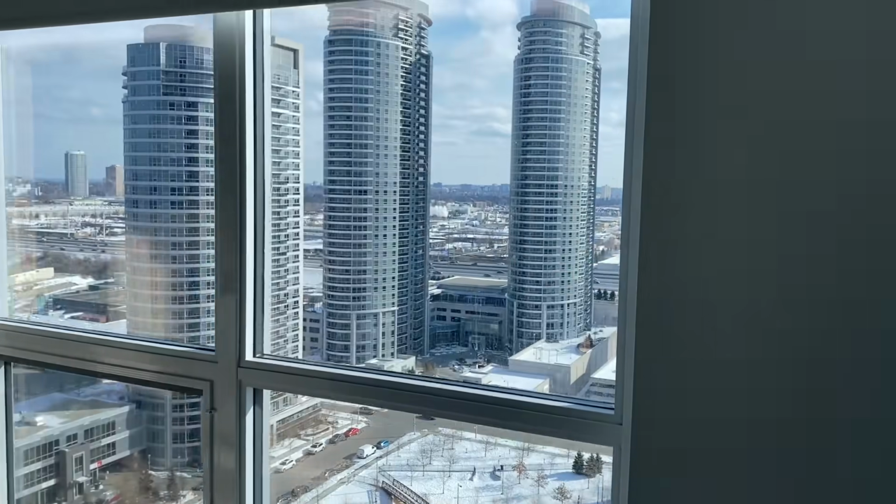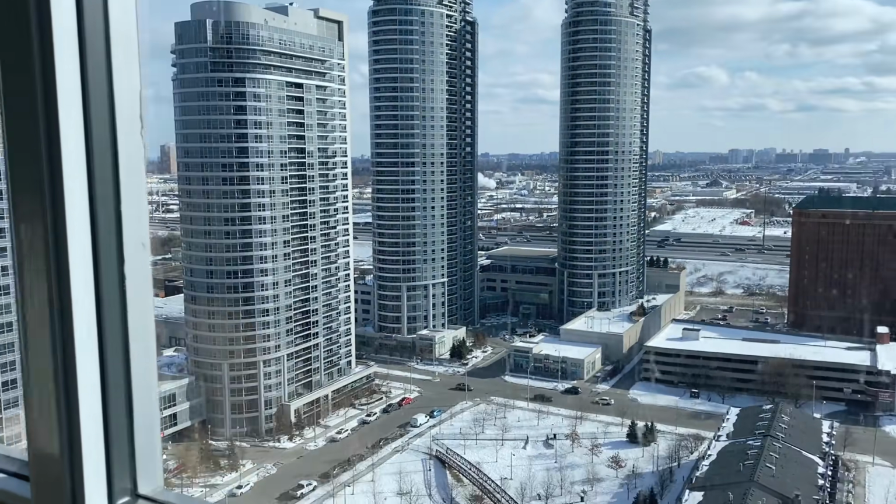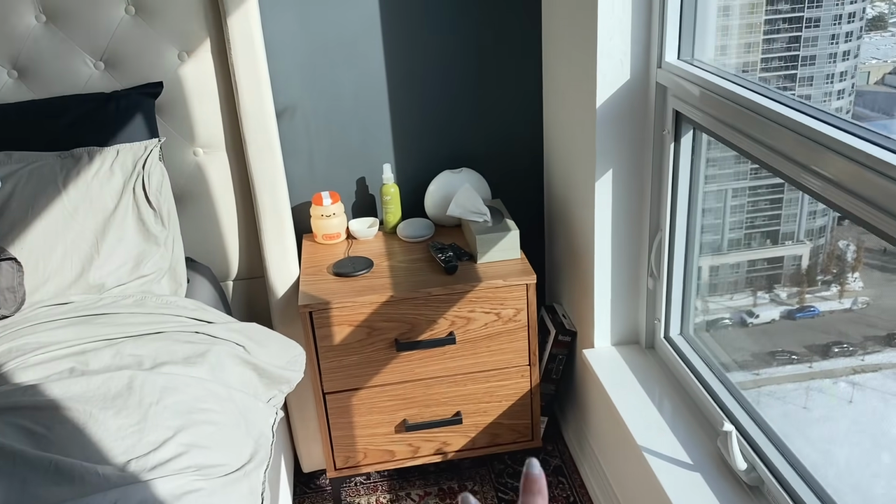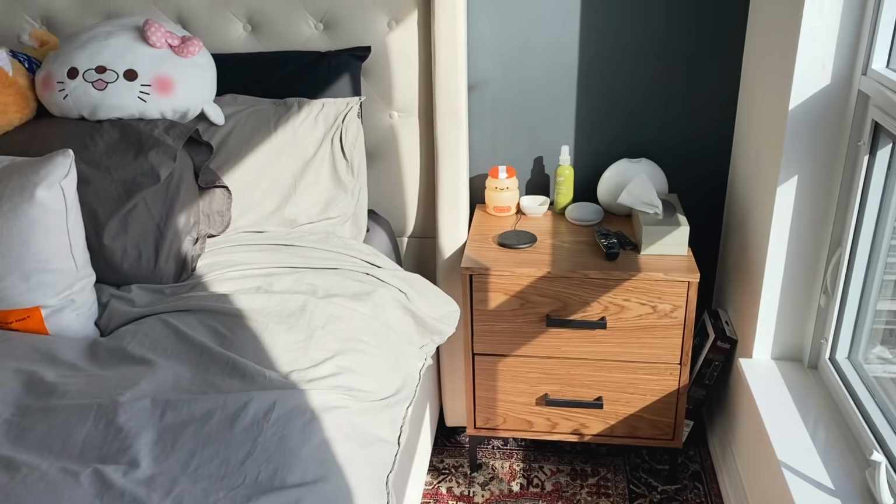And then this is our other view, our other window in the condo, which again, pull it up, you see the highway, same view. And then this is just my little corner of random stuff for my bedside table.